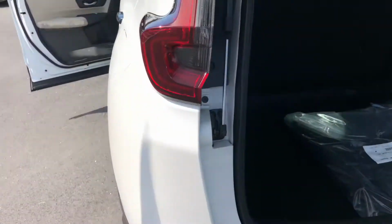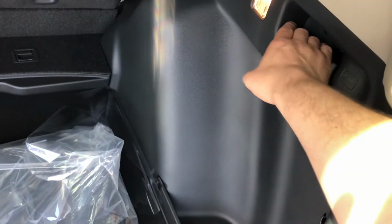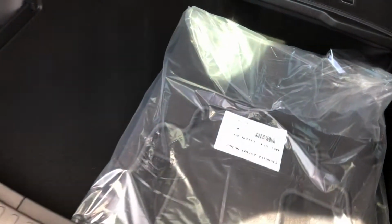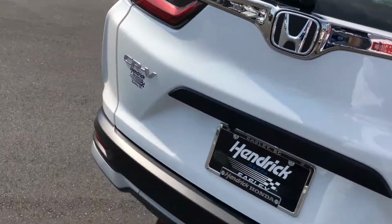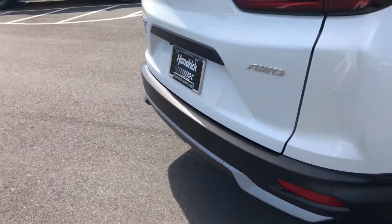And of course, where the CR-V really shines is in the cargo area. It's easy to get even more room. Simply grab a hold of these handles and your seats will move down. And you can also raise or lower this back platform. The CR-V comes in an all-wheel drive option as well, like this one here.